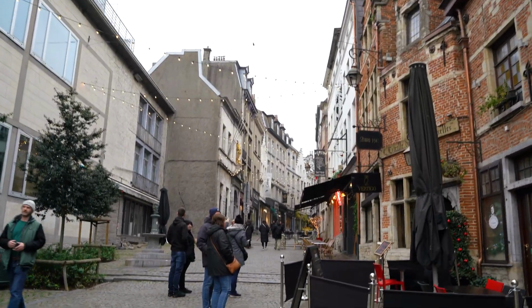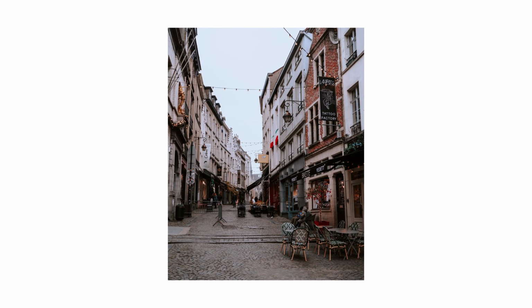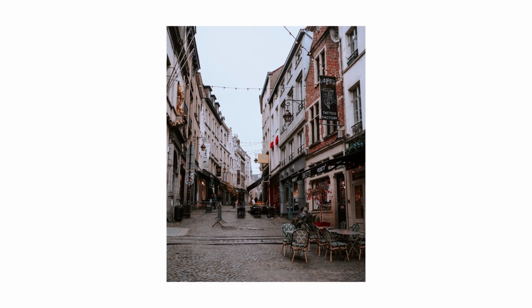So I'm currently walking through one of the most enchanting streets here in Brussels. Everywhere I look, there's just fairy lights and so much ambience. I can't believe that the fairy tale charm is still truly alive in a place like this. It's just making me want to walk around no matter how cold it is and just see it all with my own eyes.